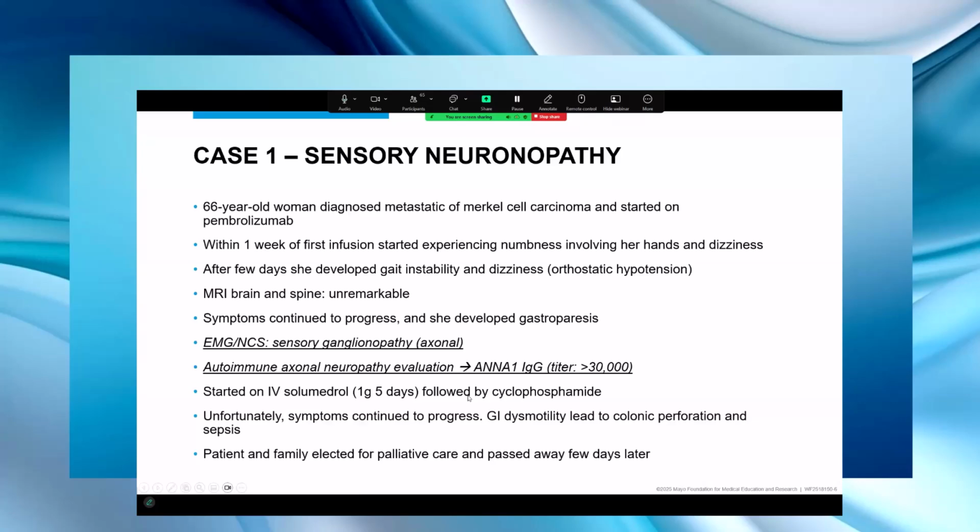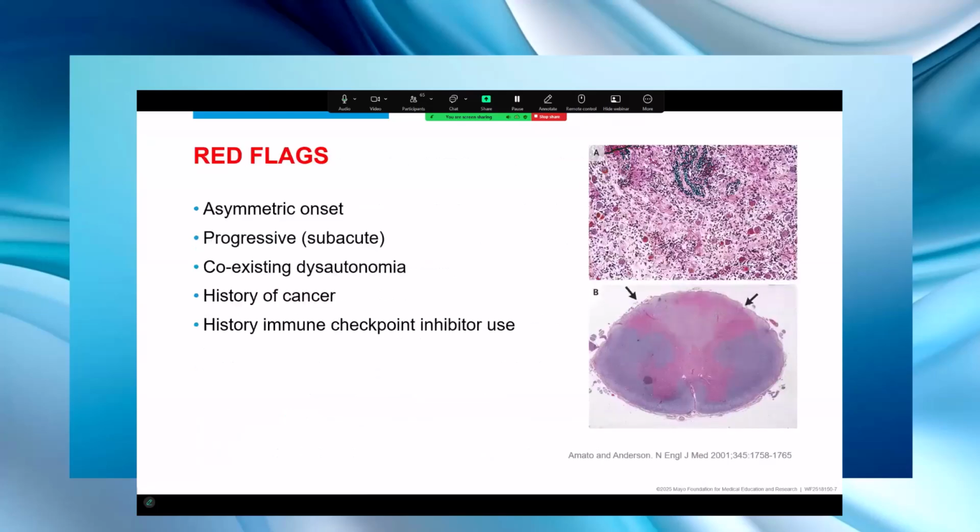The important thing I want you to take home from this case is certain red flags that should make you think about testing for anti-Hu or paraneoplastic antibodies. One of them was the asymmetric onset with upper extremity involvement, to one side, so not your typical neuropathy with numbness and tingling involving the toes of the feet. She had a progressive course in a relatively rapid fashion. The patient was getting worse day by day or week by week.